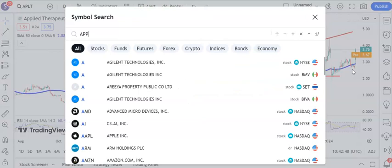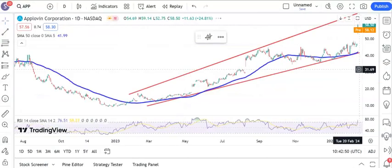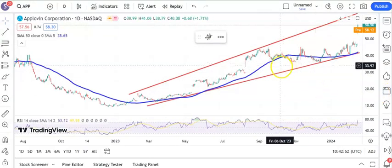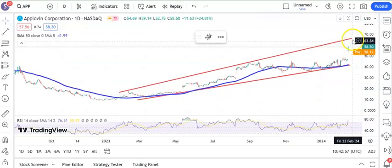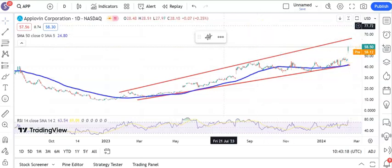Next up is an amusingly named company, Applovin Corporation, and here you can see we've got this broadening triangle upside heading towards the top of that triangle from this time last year, $65, hopefully by the end of this month. And the upside holds while there is no end-of-day close back below yesterday's support area around $52, but hopefully 53 or 54 will cap any pullback ahead of that move to $65.